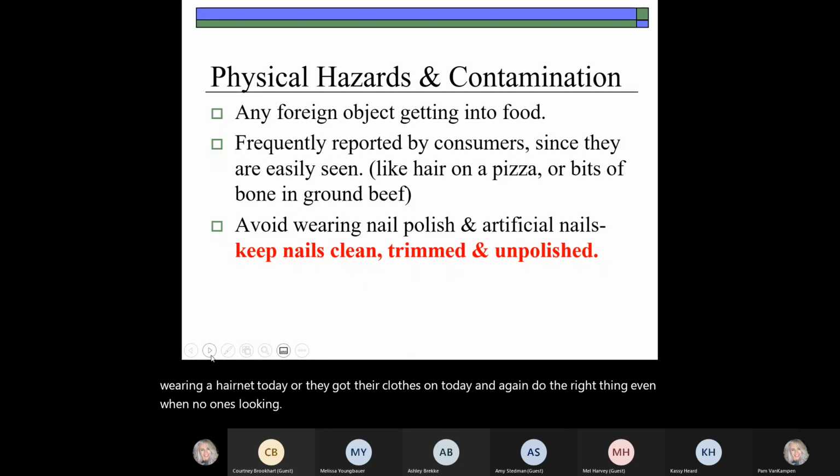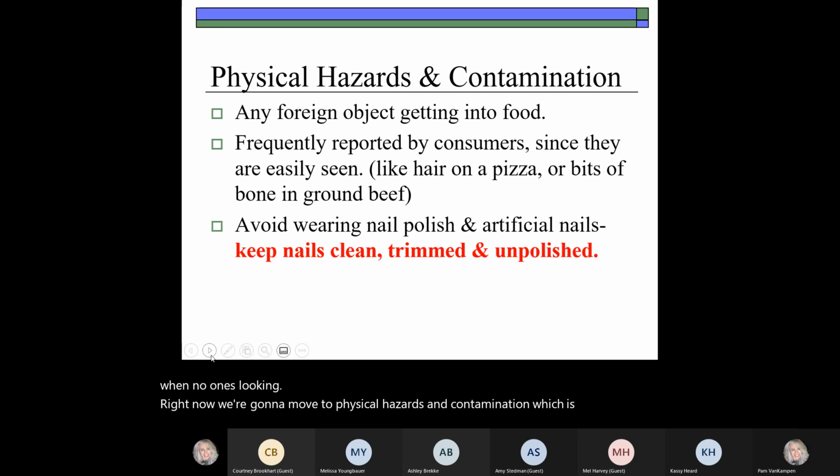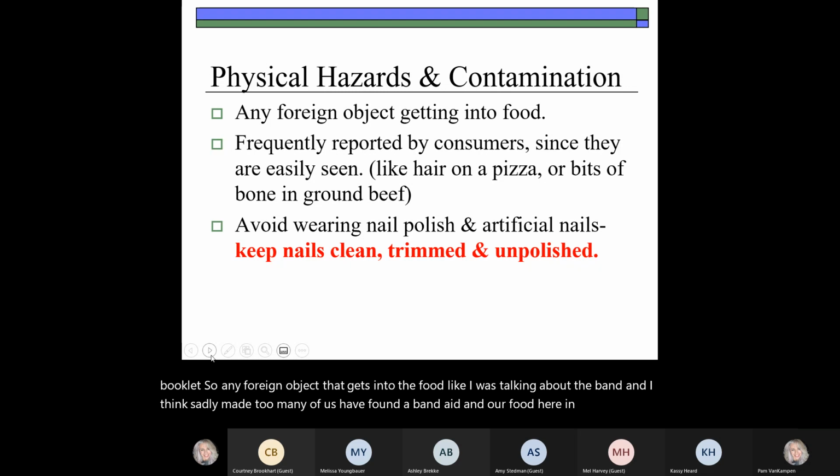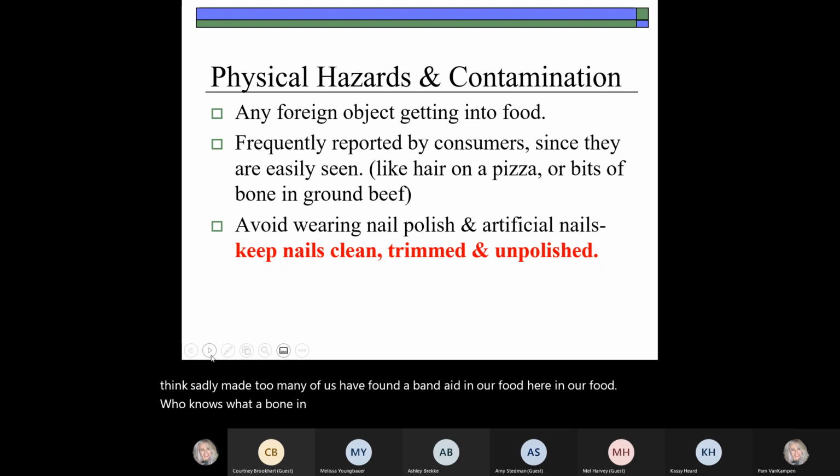All right, now we're going to move to physical hazards and contamination, which is page 6 of your booklet. So any foreign object that gets into the food, like I was talking about, a Band-Aid. I think sadly, too many of us have found a Band-Aid in our food, a hair in our food, who knows what, a bone in your food. All of those things would be physical contaminants.